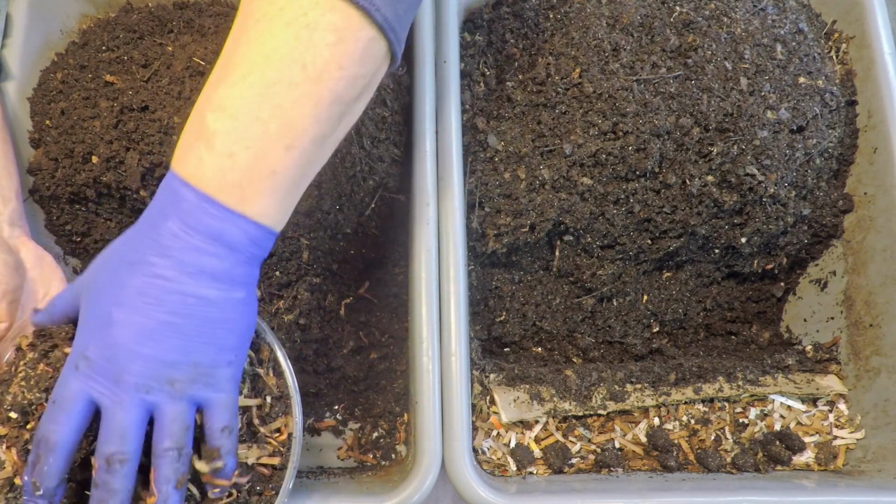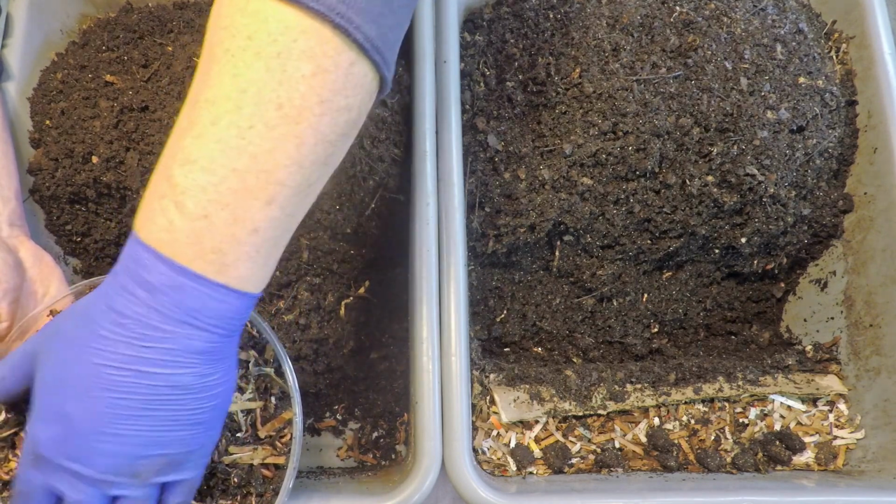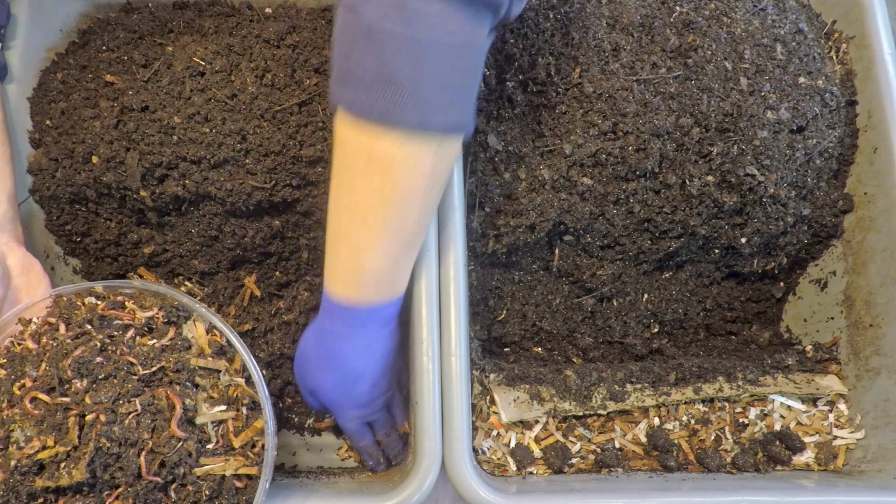So I think we've got ourselves a nice collection of worms here. And yeah, there's a whole bunch of bedding and food in here too.